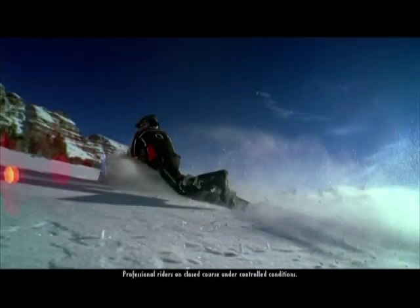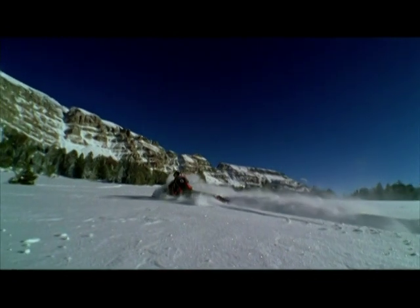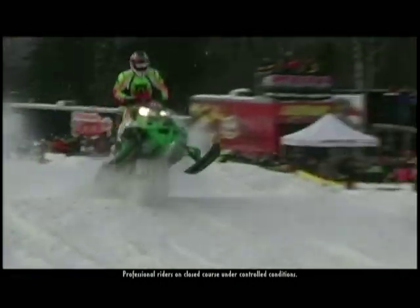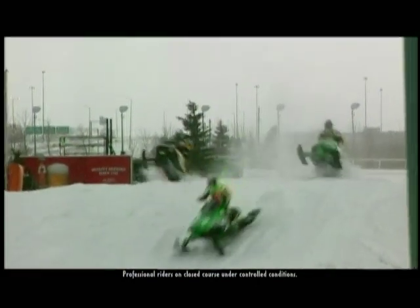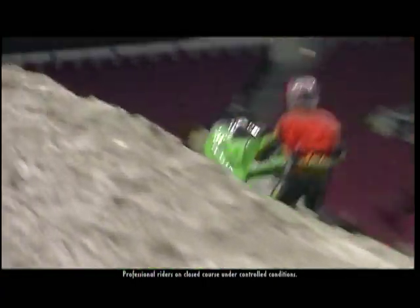Arctic Cat technology, man, it's a beautiful thing. Arctic Cat technology starts with our engineers and gets fine-tuned by our test pilots.